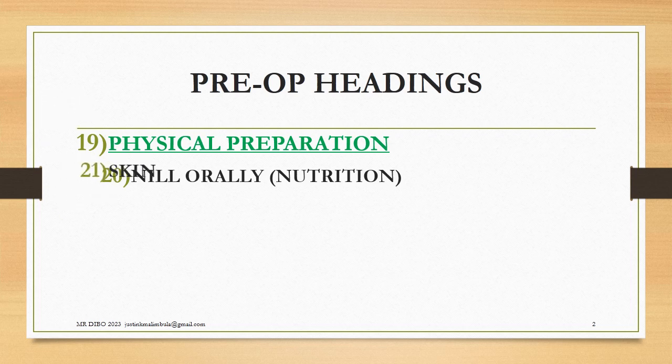And then skin preparation. Under skin preparation, consider the following. After writing skin, write the following: wiping. So under wiping here, you don't necessarily need to bath the patient since there is no time, being an emergency. Consider simply wiping the patient to remove dirt or any bloodstains or any infections. Quickly wipe the patient and prepare them for theater to prevent infections.